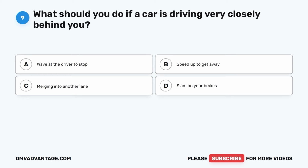Question 9. What should you do if a car is driving very closely behind you? A. Wave at the driver to stop. B. Speed up to get away. C. Merging into another lane. D. Slam on your brakes.